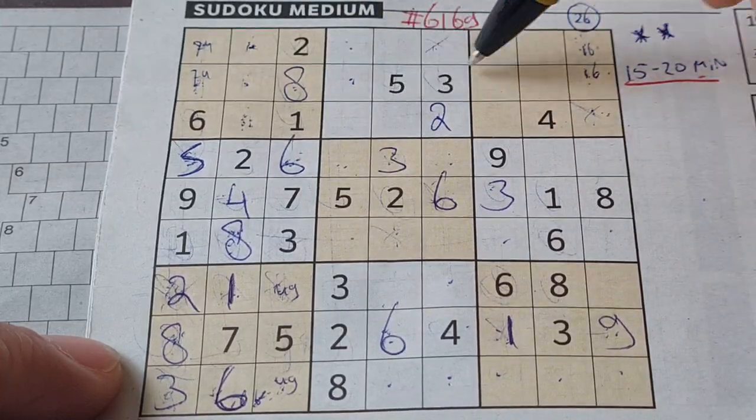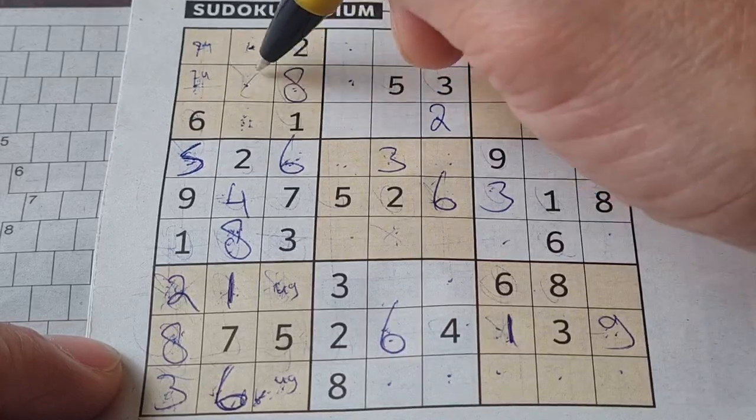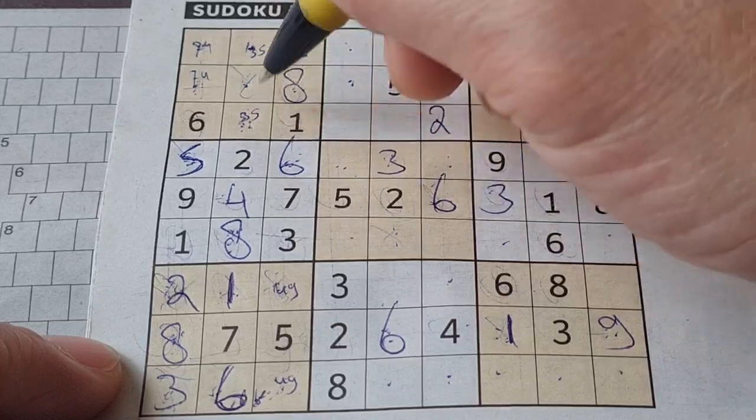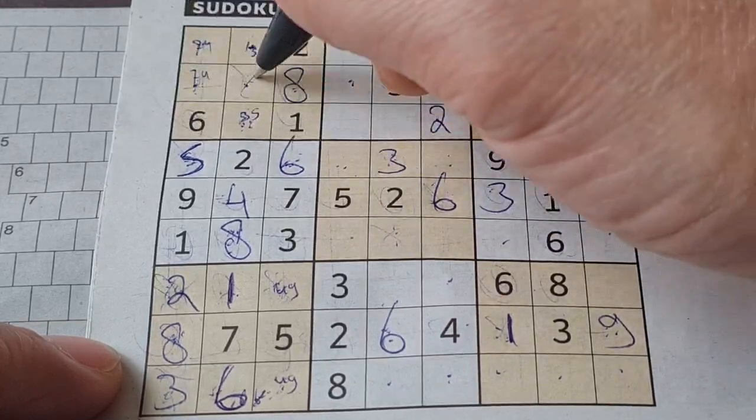And look, we have 3 and a 5 in the second row. So no 3 and a 5 in this box. 3 and a 5 goes in those 2 boxes. That's a pair. 3 and a 5. So 1 digit left in this big square for number 9.